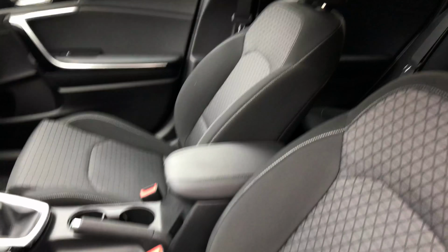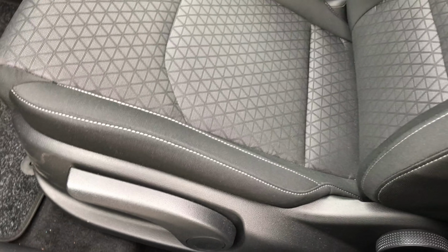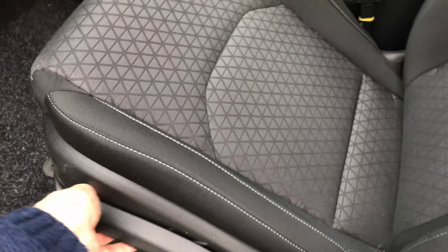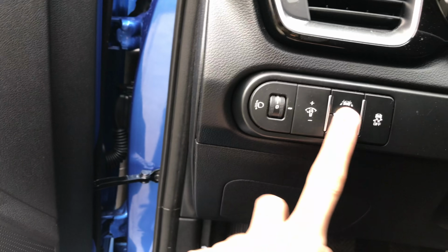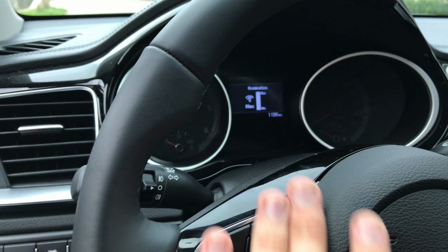seats. These are cloth seats. I've been sitting on them. They're really comfortable. I can't say anything bad about them. Although they don't go, this is the maximum. They can go up, but they don't push. This is the maximum, and I wish they could go a little bit more down because I'm a tall person. Over here you have your lane assist, brightness for the screen.